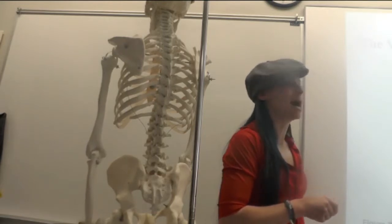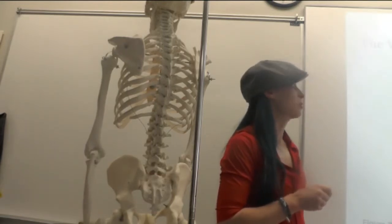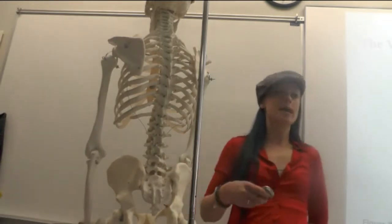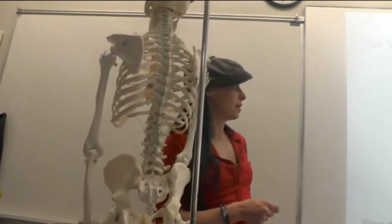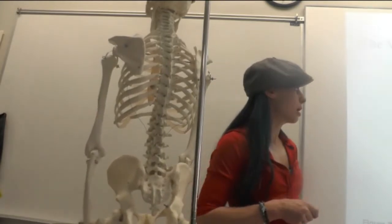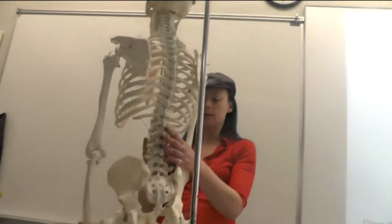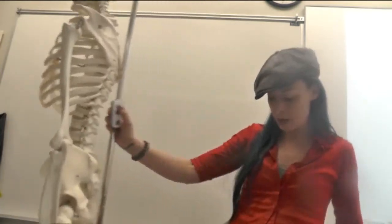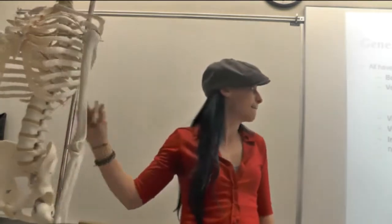What might cause that? The cervical one is when a baby starts holding its head up, but when they start sitting, standing, and walking is actually what helps develop the lumbar one the most. So the lumbar curvature develops in your vertebral column when you start walking around and pulling on your bones in that way. So just be aware of that.